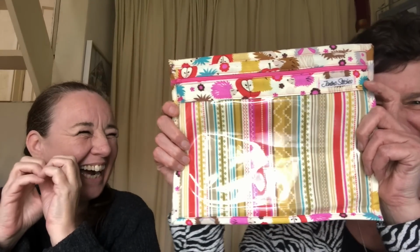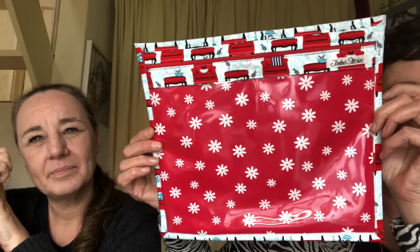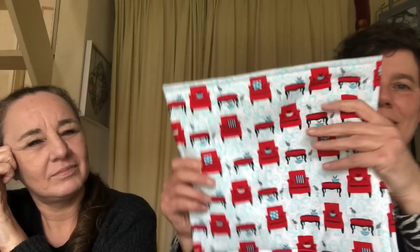You almost said eagles. In Dutch, hedgehog is an egel. So if you're not very good in English, you might say eagle. And the second one I had to have was this one, red chairs.